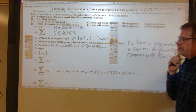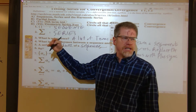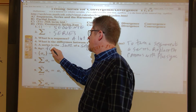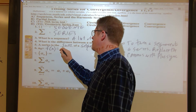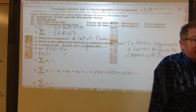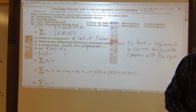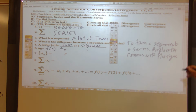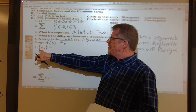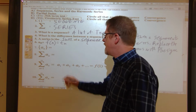Now, some books use T for the nth term. Our book tends to use the letter A for the nth term. But basically, whether they use A or T, a term in a series, whether it's T sub N or A sub N, or it could be B sub N, is basically a function of N. So these terms in a series are really outputs of a function whose input is N. There are many ways to represent sequences and series, but one of them is to put the formula for the nth term of the sequence in pointy braces.